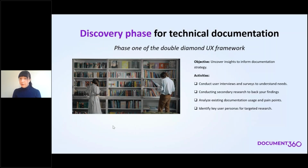We can also do secondary research, so we can look into what research our company already has. Our product managers, or perhaps your design team, will already have some insights, or even customer support will have some insights on your users and their pain points. We can also analyze existing documentation, usage and pain points. Perhaps you have already set up Google Analytics, or you have some heat maps if you're creating something like a user knowledge base or API documentation. Then you might already be tracking how your users are interacting with this interface.